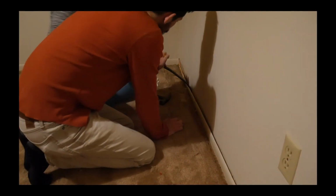Okay, well, here's the deal. Not long after we moved into our fixer-upper, we discovered that Angelica was actually pregnant. So naturally, we decided to make the nursery the first, I guess, big renovation.